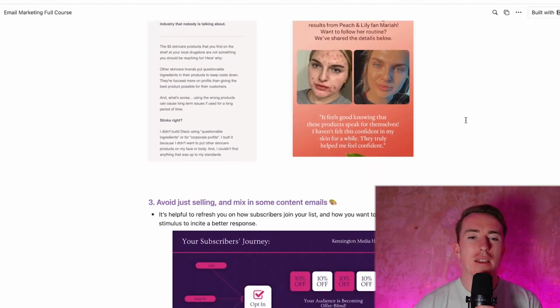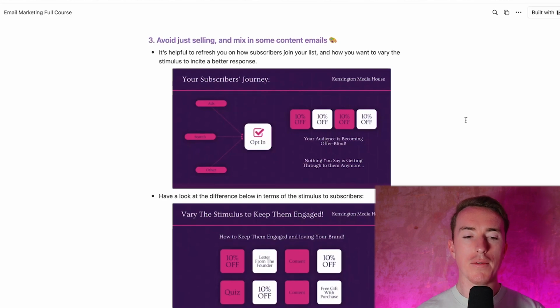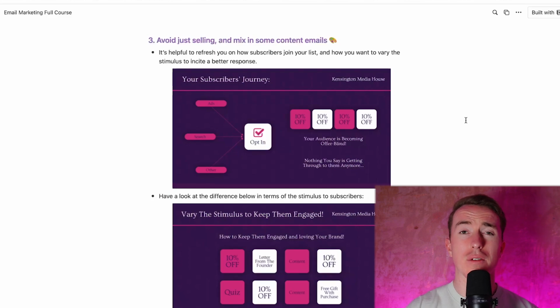As well as this, we said that you want to avoid just selling and mix in some content emails. So quite often what I'll see as well with a lot of brands that I speak to is within their welcome series, they actually send pretty much the same 3 or 4 emails in a row, just with slightly different packaging.